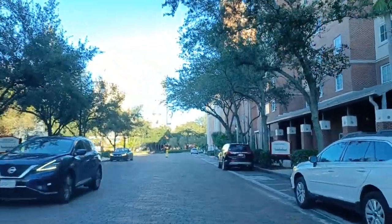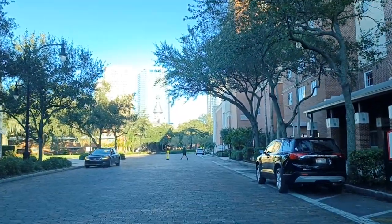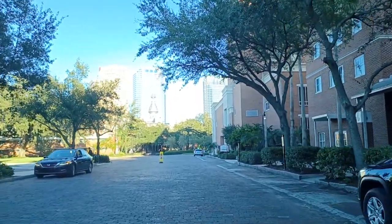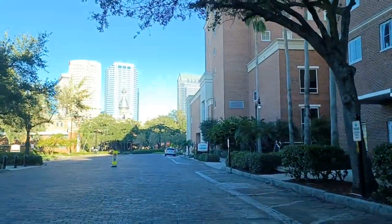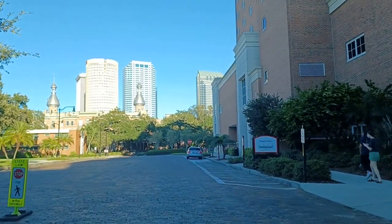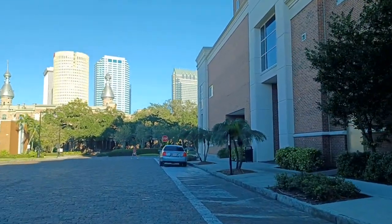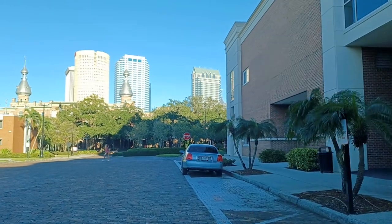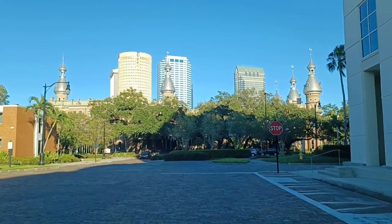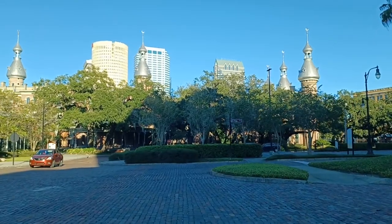So this is called, let's see, on the left, Sykes Chapel, Center for Faith and Values. Nice. Now look at that, downtown Tampa in the background, behind the University of Tampa. Very beautiful. Look at that. Beautiful building.